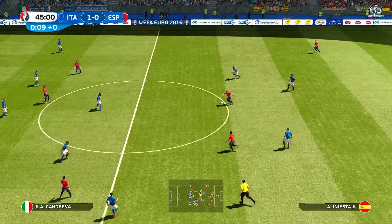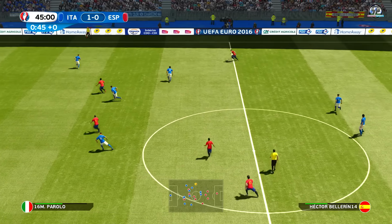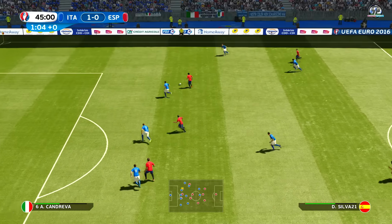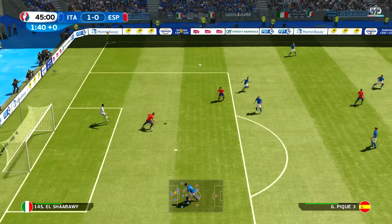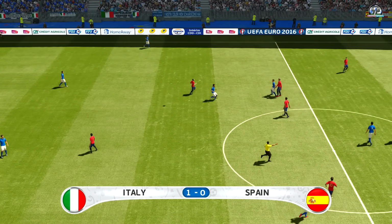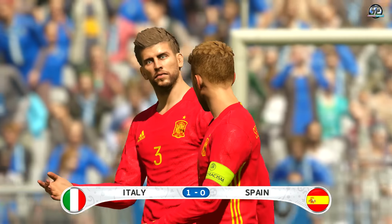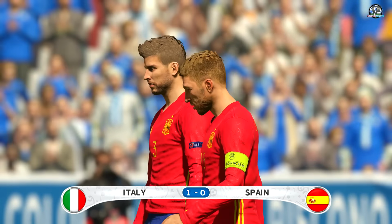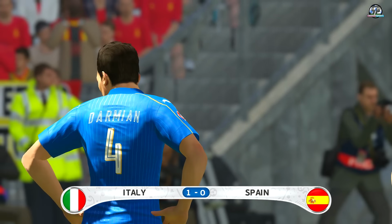Cesc Fabregas. Silva. Looks like a good ball through. Defence has got rid of that. And the half-time whistle goes. Not the most convincing of displays. They could certainly do much better than this. They'll want to keep things simple, build up their confidence and not rush into mistakes.